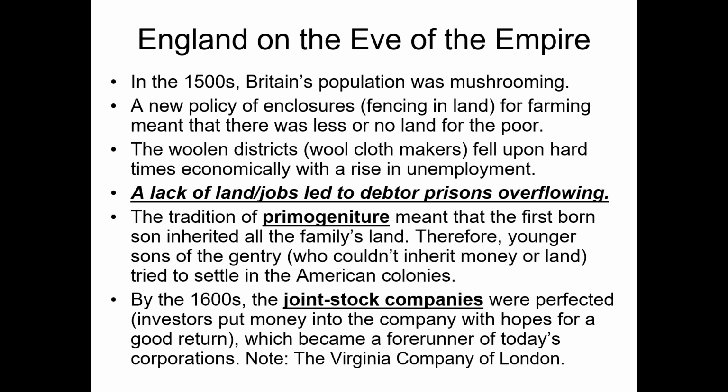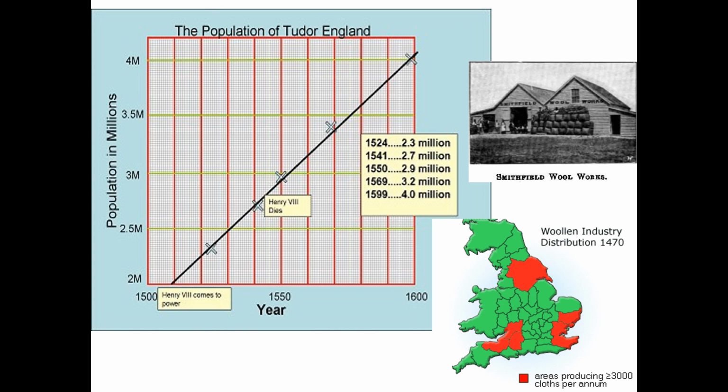So you can see in this graph the crazy population boom that occurs in a 100-year period throughout the 1500s in England. That picture of Smithfield Woolworks was taken in the 1800s, but it was one of the leading woolworks industries. But when these woolen districts fell on hard times, this is a three-pronged problem, because it's not just the industry itself, but it also involves what other groups? Where are you getting the wool from? Farmers. And who's transporting and selling the wool? Merchants. Very good. So it will affect the wool district itself, merchants, as well as farmers, and this is where we start to see some high rates of unemployment.